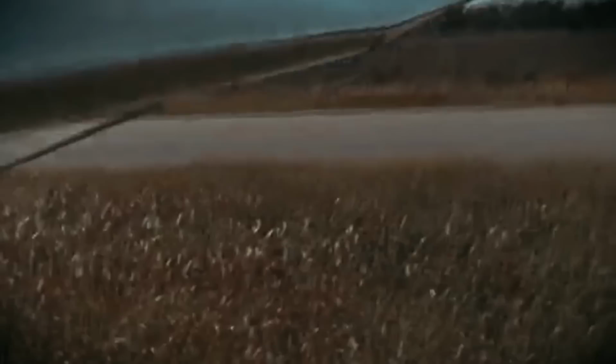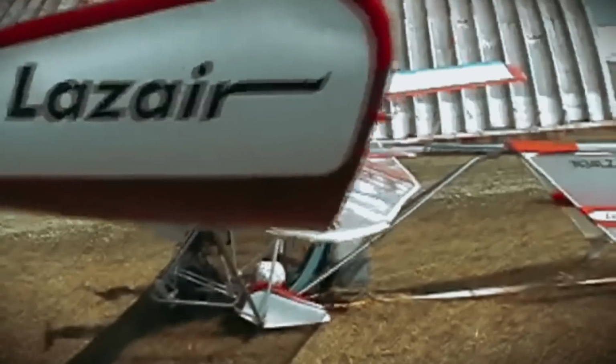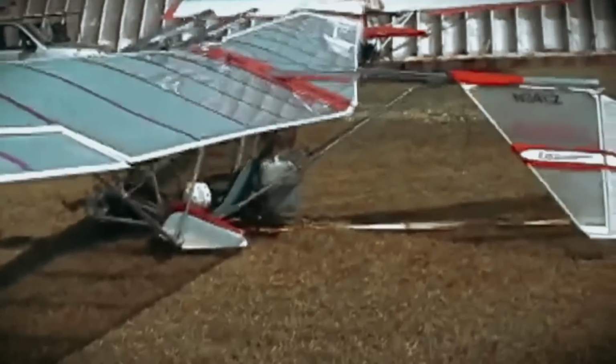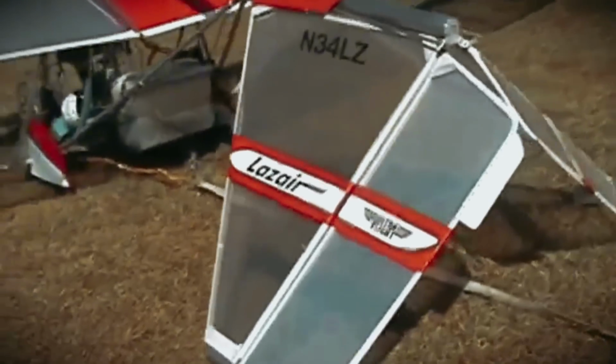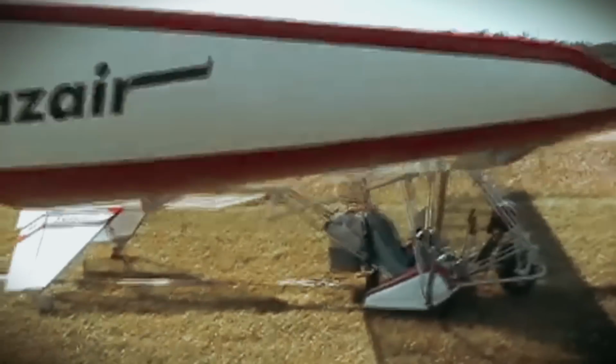Lazair Series 2. The Lazair Series 2 is a twin-engine ultralight that makes two-stroke engines look classy. It's quiet, efficient, and has a transparent wing structure that makes it visually unique. Pilots love how easy it is to fly and how well it glides. It's also one of the first ultralights to feature twin-engine redundancy. Light, smooth, and futuristic looking, the Lazair is an old-school innovation that still feels fresh.